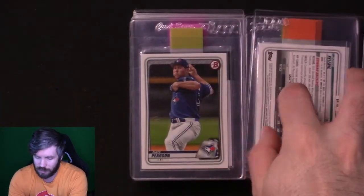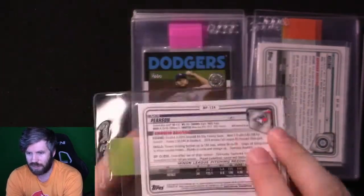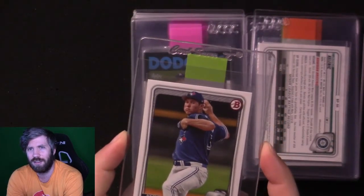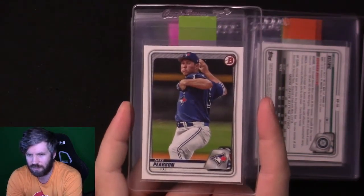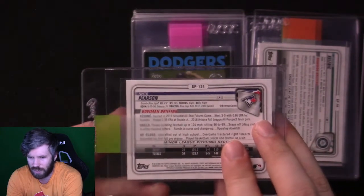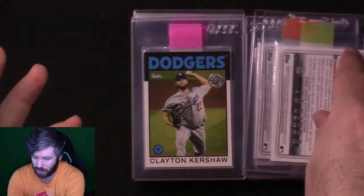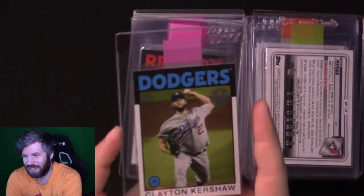Probably just as fun as it would be for all of my Jasson Dominguezes that have been at PSA since July. One Nate Pearson, another Florida boy, Odessa, not Ocala. I always say the wrong one. I'll think it's Odessa, I'll say Ocala. I'll think it's Ocala, I'll say Odessa. So Nate Pearson, Odessa, playing in Canada now. So I know that when he is training, he'll actually come down here to Tampa. So very nice card, one that may be added to my collection. If it comes back as a 10, definitely going into my collection for my collection of Tampa boys, or well, Florida boys, I guess. So it is what it is.